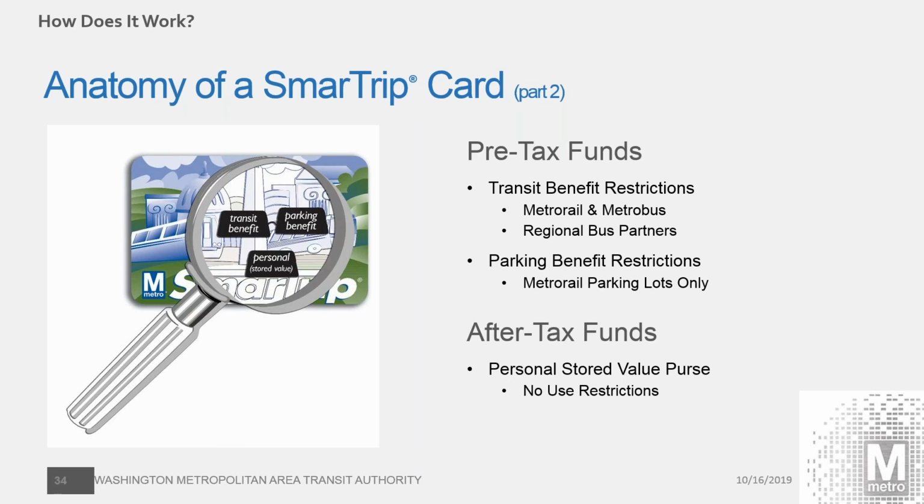So when you do assign SmartBenefits to one of your employees, you have to know if they want parking and transit, how much do they want in each. Those parking and transit benefits, they're the SmartBenefits, they're the pre-tax funds. You can use those on Metro Rail, Metro Bus, all of the services that I talked to you about in the upfront of this presentation. Again, parking. And in SmartBenefits, parking is only for Metro Rail stations. So ancillary parking lots around your company's cannot, SmartBenefits cannot be used with that.